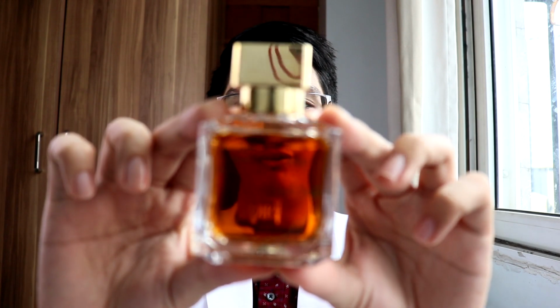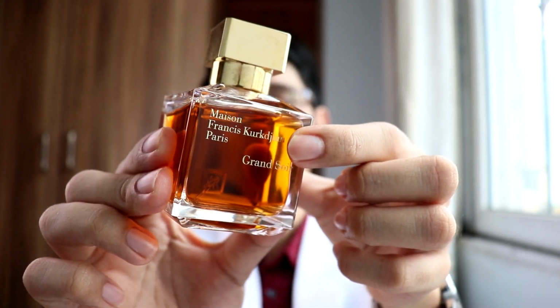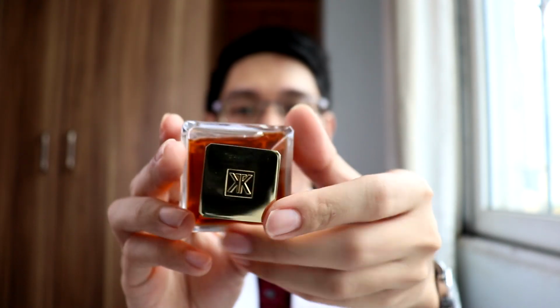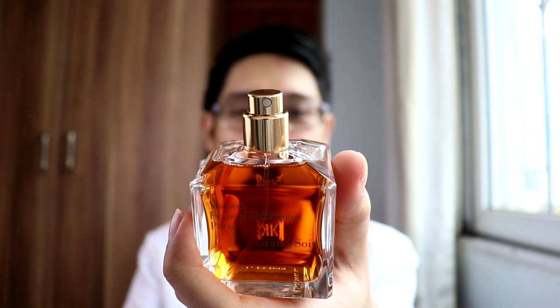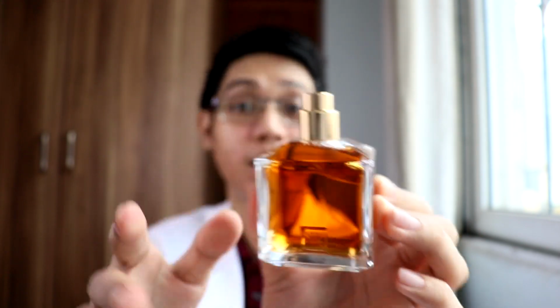Now, it comes in this very gorgeous bottle, like the other Maison Francis Kurkdjian bottles. And in front, we can see here, Maison Francis Kurkdjian, Paris, Grand Soir. It comes in this very amberish color juice. And the cap is gold, with the logo of Maison Francis Kurkdjian. At the bottom, we can see the information regarding our bottle and the batch code, which should match the batch code under the box. And the sprayer comes in this gold sprayer. And at the bottom, at the back, we can see the logo of Maison Francis Kurkdjian again.